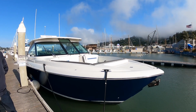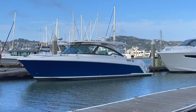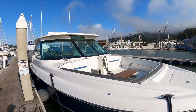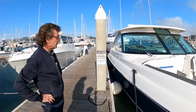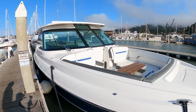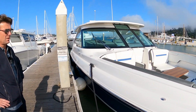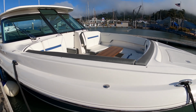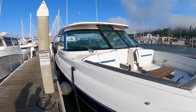So it's a 2021 Tiara 38LX, is that correct? That is correct, Ben. Awesome blue paint. We had the 34LX down in Southern California, and this is a much, much larger boat. The 34 is a great boat, a great price point for that size boat. This boat is way more with the triple outboards and the way beam that it runs, and the displacement. It's very significant, the difference when you're out on the bay between the two. Although the 34 is a great running boat too.